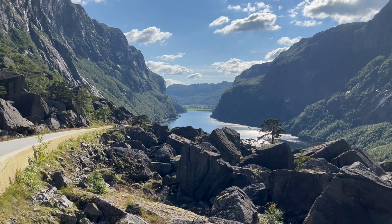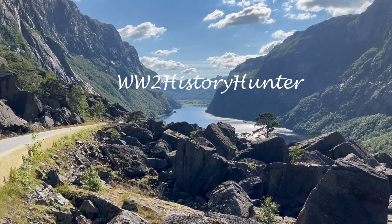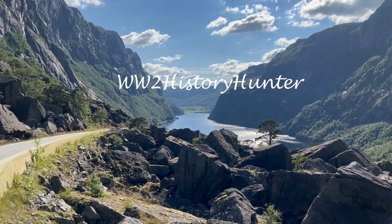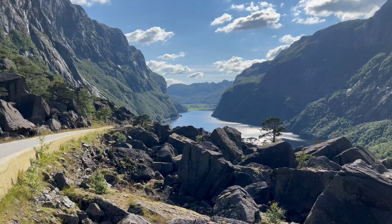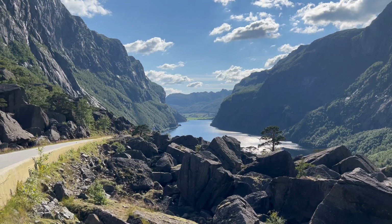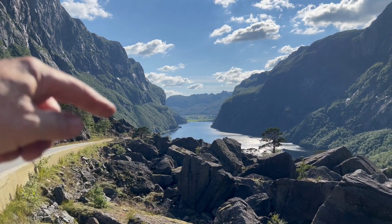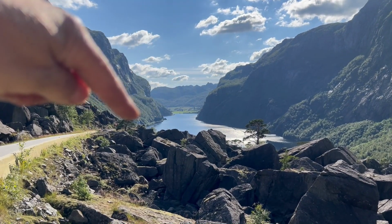This incredible scene is the background for that little image of the German World War II soldier cemetery. This is the backdrop of what happened. The Germans, around 150 soldiers, infantry, they came up here.